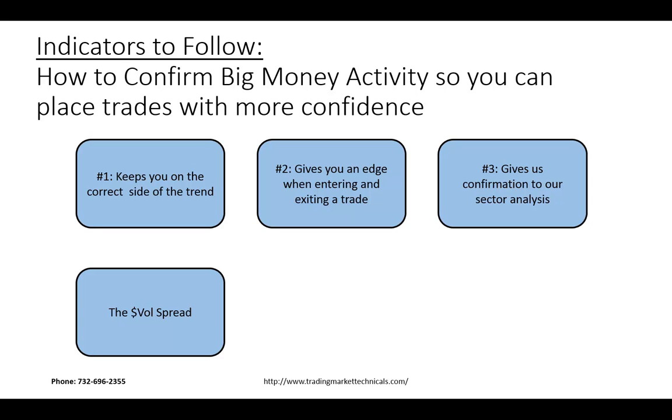So what that really means in normal terms that we can understand as beginner traders is it basically means that as prices move up and down, the vol spread will tell us an indicator of the volume of the up and down activity in the S&P 500. So you kind of get a very good feel of the buying and selling pressure on top of what you see on the chart.